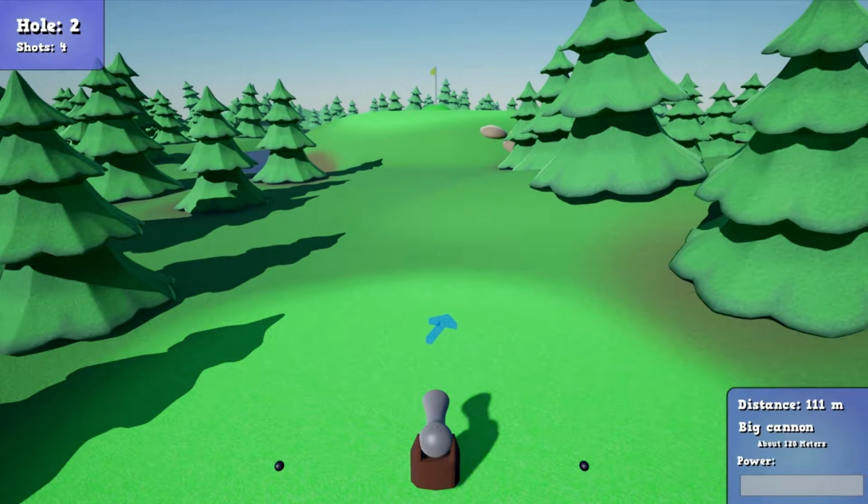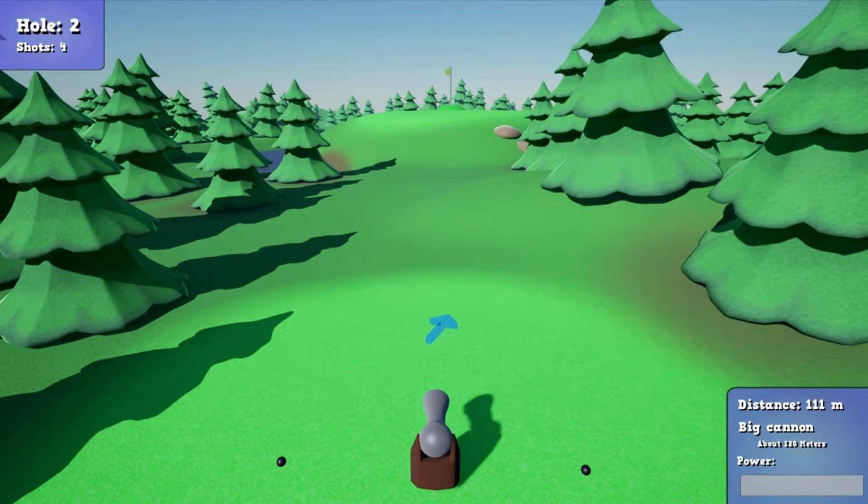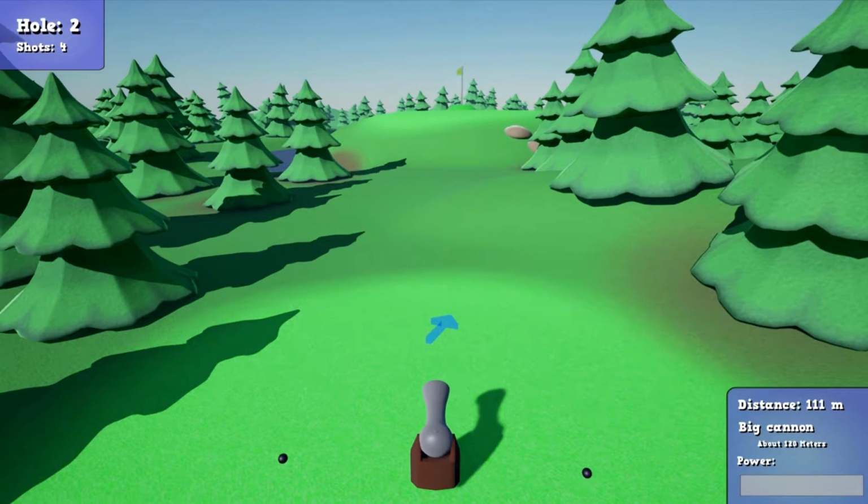So, on to hole 2, we do see a total distance of 111 meters to the hole. It is on a rise above the tee-off point. It is 111, and the cannon he's going to be using is 120. We've got a bit of a wind picking up from the rear, blowing a bit to the right, though that shouldn't affect him too much, though he is a professional, so he will compensate for that. So, let's have a look what he does.